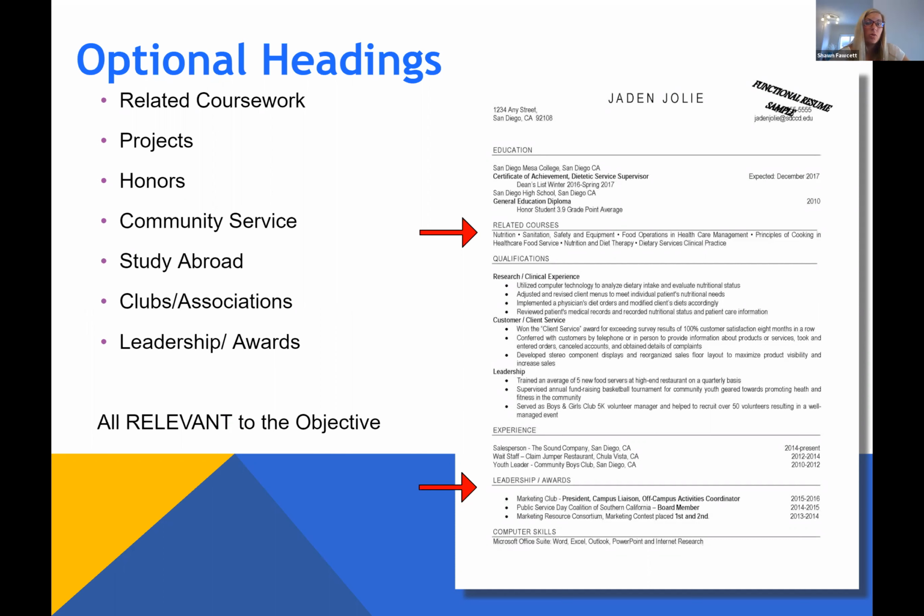Relevant projects or different hands-on activities that you've done, assignments in your classes, those are great. You can elaborate more in detail, especially if you don't have a ton of experience within the field. If you are an honors student, you can go ahead and include that. Any community service, volunteerism, study abroad opportunities that you've experienced. If you're a part of any clubs or associations or leadership, both on campus as well as off campus, that is all great material for you to include within your resume.